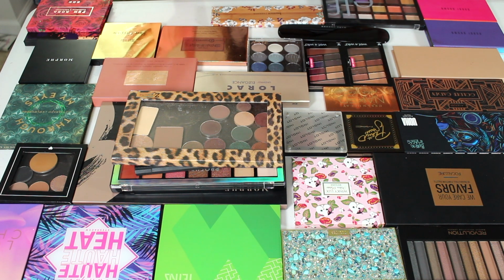Okay guys, here we are, the last set of palettes. I see several that I can get rid of, but I also see several that I'm like, oh girl, we keeping those. So let's go ahead and get started.